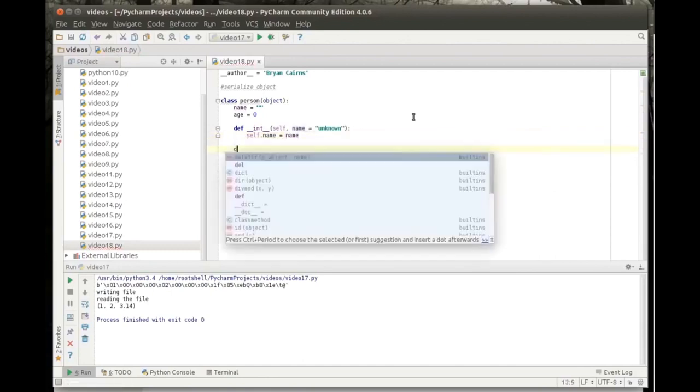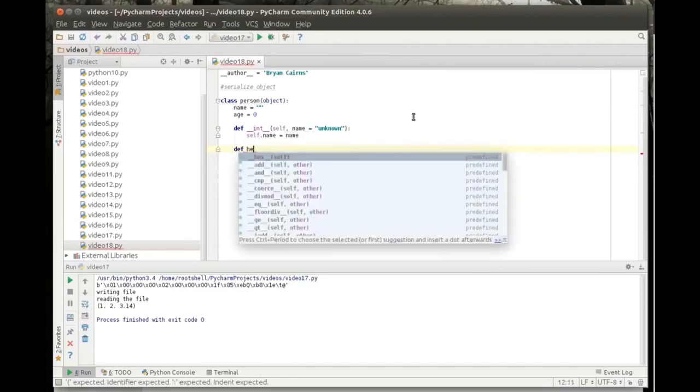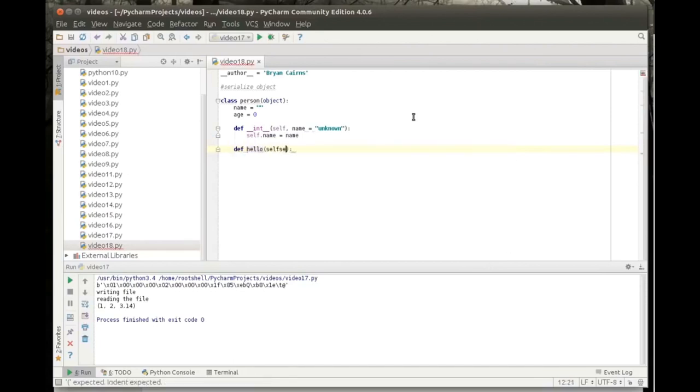And let's just make a function here. So when I say we're going to serialize an object, what am I talking about here? Are we turning into a serial killer or something? Or are we making some sort of hybrid robot out of our computer?